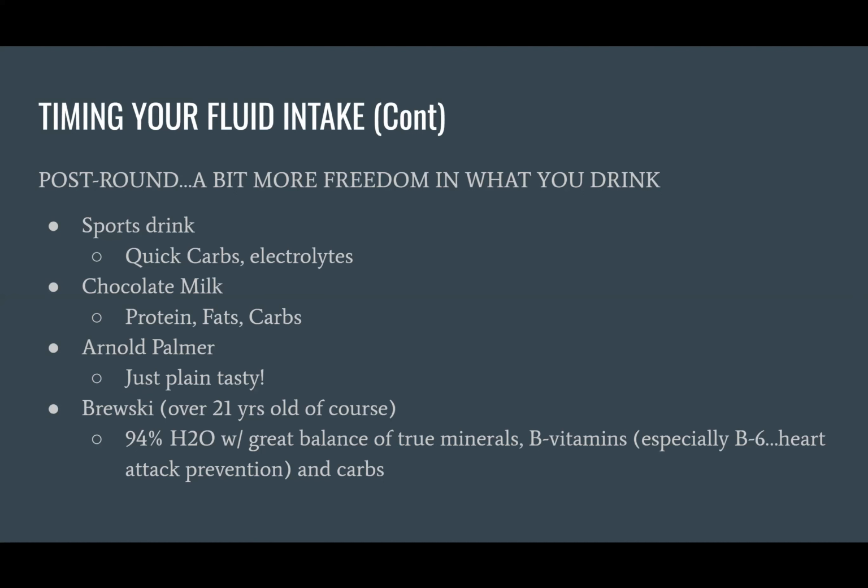So here's one of your points, John. And again, with your sports drinks, with things like that, you're looking at a high percentage of water. Great balance of true minerals. You've got B vitamins in there. So B6, especially heart attack prevention, and carbohydrates. So if you enjoy that, you are not wrong to have one, and it can be a good part of a recovery, so long as, again, it is in moderation.